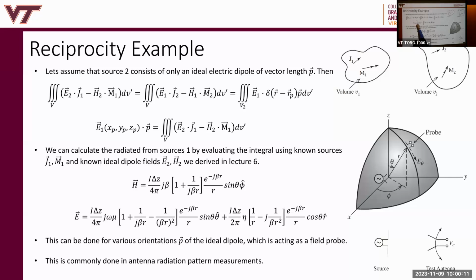So we have the left-hand side is equal to this, but we know J2. J2 is now going to be delta of R minus RP, where RP is the position vector of the point where the dipole exists, times P. The vector notation is here. So the delta function says it's a point source, but it's a directed point source. It's an infinitesimal dipole, and it has vector length P. Good, so the right-hand side becomes E1 dotted with that dipole.